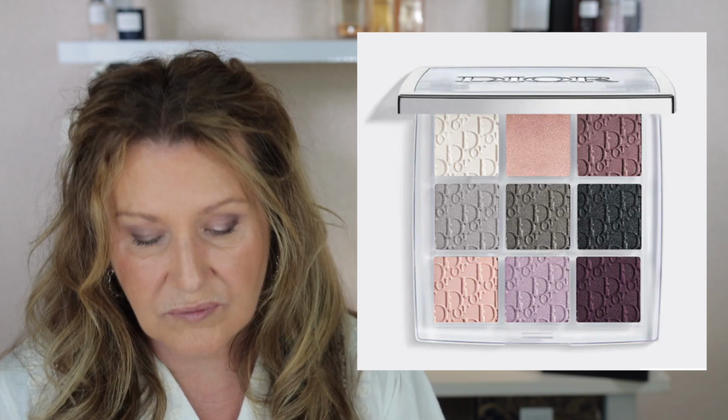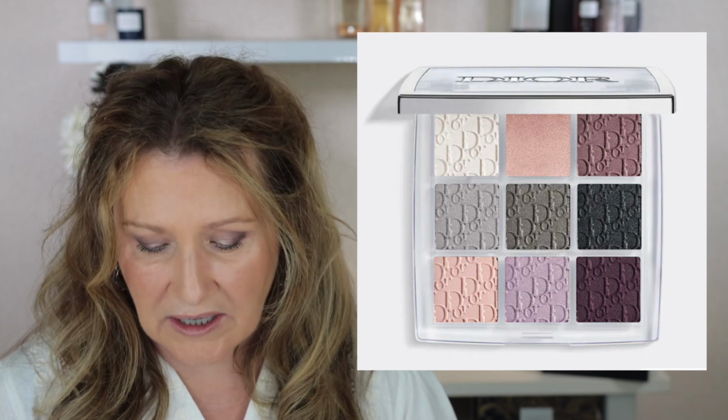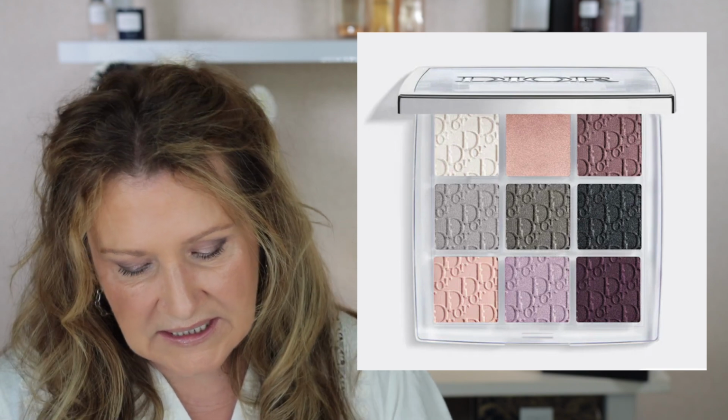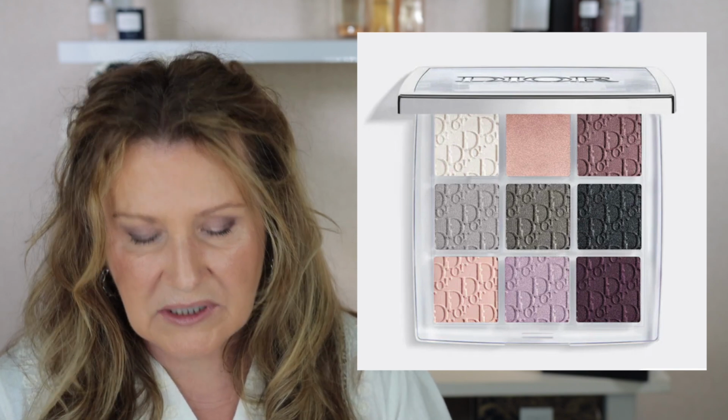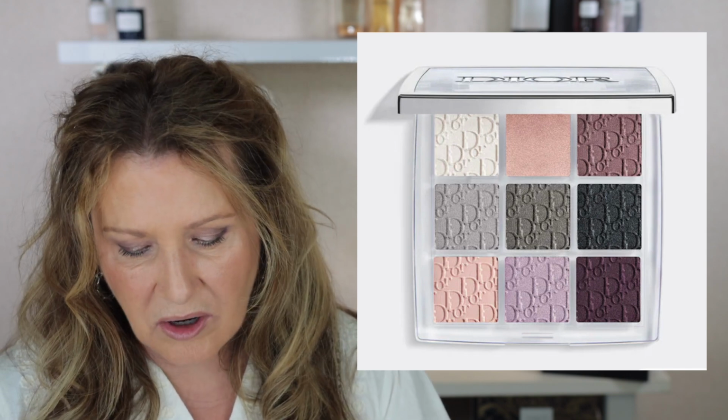This is sort of similar color story to that, and it's something that I just think I would get a lot of use out of. The other one that they've released is colors that are similar to what Dior has put out, and it's more on the warmer side, so I'd probably give that one a pass. So I think I'll end it there for new releases so far.